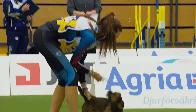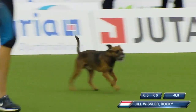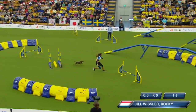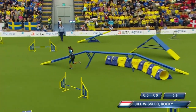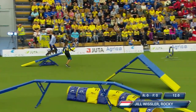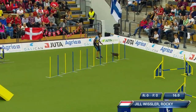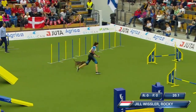Just beautiful. Next up from Luxembourg, this is Jill Whistler with her border collie, Rocky. It says border collie in our papers, but we better check that. I know enough about border collies. Are you sure? That is not a border collie. You are a border collie breeder, but they come in all different sizes and shapes, funny. They do. I think this is a border terrier. Pretty sure. And it's a nice border terrier. They're doing well so far.